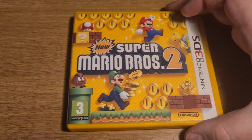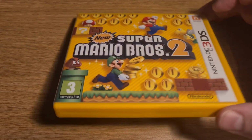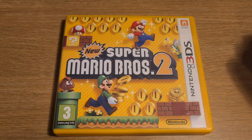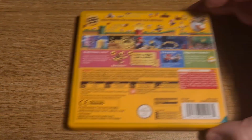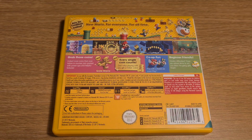New Super Mario Bros. 2, another game much like Detective Pikachu that got a different coloured case. It's the yellow case again, to signify that this game was all about collecting golden coins. With the New Super Mario Bros. series, I think by this stage, people had just started to become sick and tired of the art style. I don't really think this game is much worse than the others in the series. It's on a similar level.